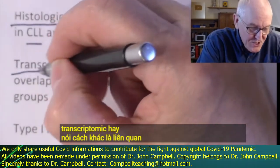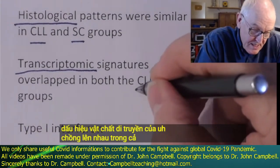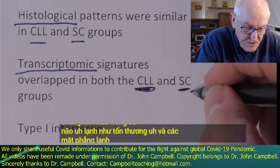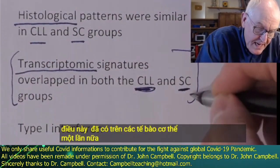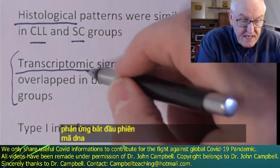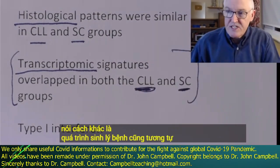Transcriptomic signatures, so in other words, to do with transcription, the reading of the genetic material, overlapped in both chilblain-like lesions and seasonal chilblains. In other words, the reaction that this had on the body cells, again, was similar. The way that the body cells responded, started transcribing their DNA into RNA to make protein via the process of translation, was similar. In other words, the pathophysiological process was similar.